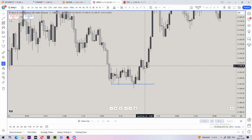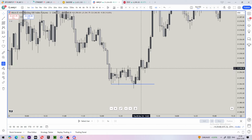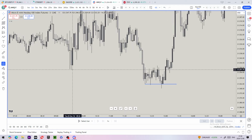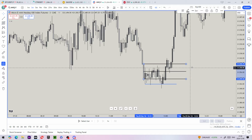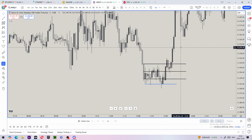Any imbalances inside here that I can visibly see, nothing in particular. To the left, there's a 22 model inside here. You could trade that, but we're not interested in the 22 model specifically. We're interested in, if I look to the left here, and this was the specific candle right there, we go above it, trade back, price is gone.